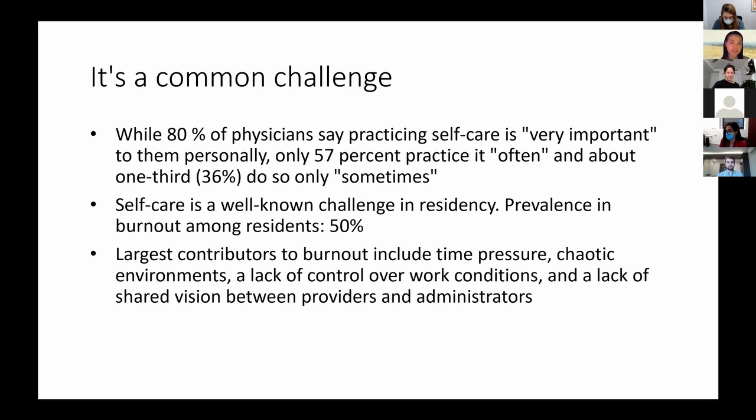As you can see here, a lot of the contributors to burnout include time pressure, where you just don't really have time for anything but work. Sometimes the work environment itself can feel chaotic, when there's just a lot of demands thrown at you. Sometimes you don't necessarily get to control what happens in a work day, or under what conditions you work. And for some people, in some systems, there may be a difference in shared visions between the providers who do the clinical care and people who are more on the administrative front.